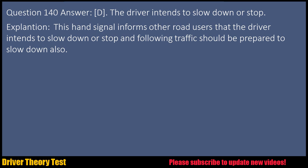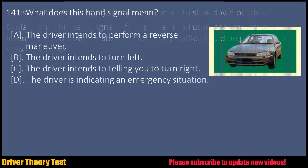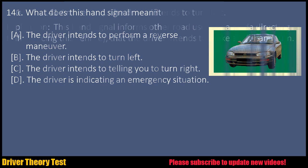Explanation: this hand signal informs other road users that the driver intends to slow down or stop and following traffic should be prepared to slow down also. Question 141. What does this hand signal mean? A. The driver intends to perform a reverse maneuver. B. The driver intends to turn left. C. The driver intends to telling you to turn right. D. The driver is indicating an emergency situation.